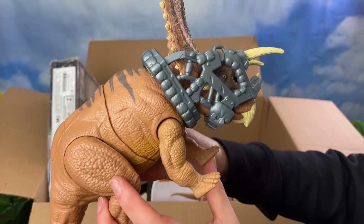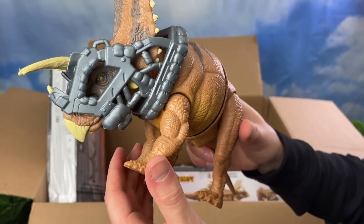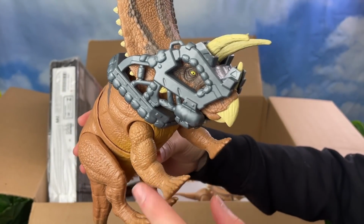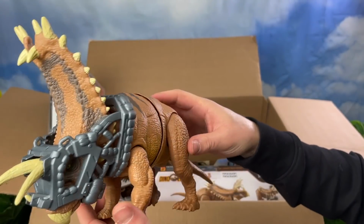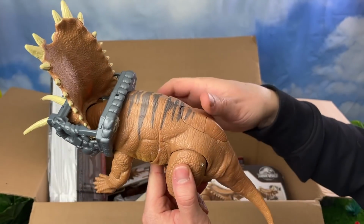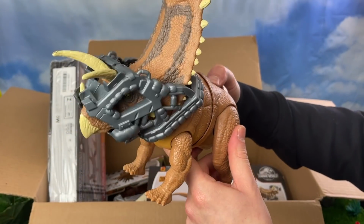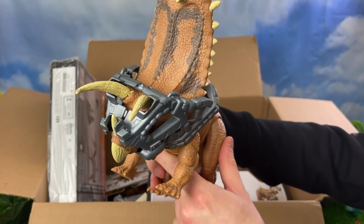So you can see that the Pentasaurus is trapped inside the cage. It can't really attack anyone or really move around that easily. But like we saw in the box, this has a breakout function. So see these two buttons on the back right here? The front one is gonna make it shake and break free. Let's check it out. Ready?